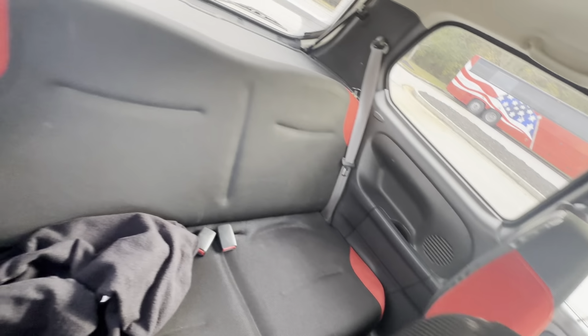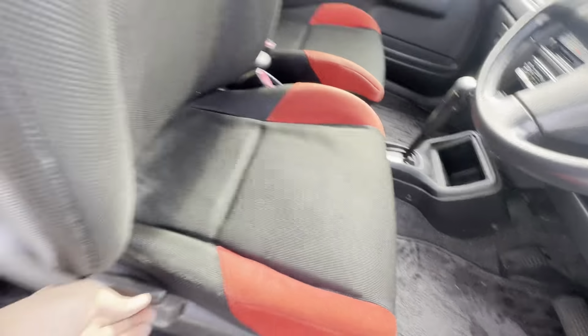That's my hoodie, but there's the back seat. Just go ahead and move that. I'm not trying to hide nothing.